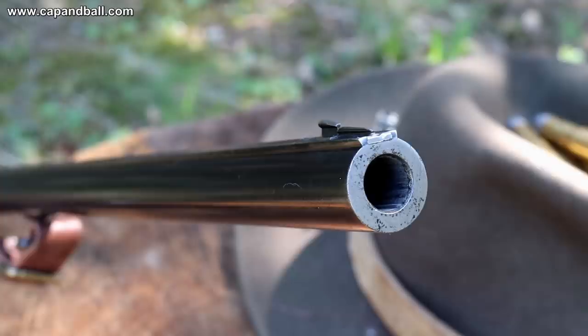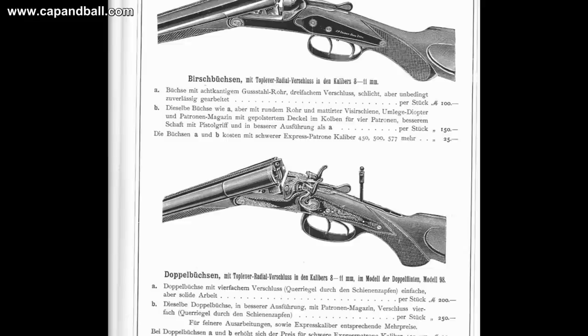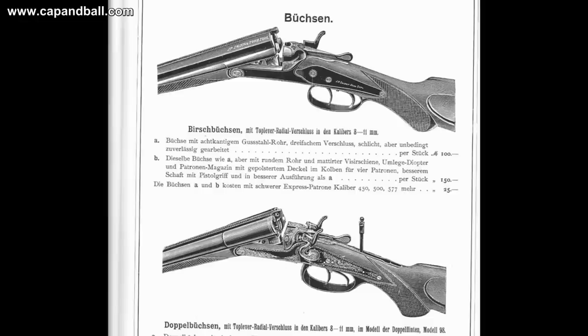The Sauer company was well known for their excellent cast steel barrels, fine-tuned for maximum accuracy and strength. The same system was used for double rifles as well, and with a little modification for drilling combination guns.